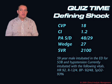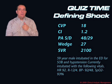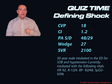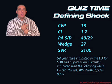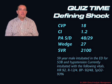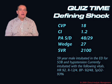When we look at this patient's vital signs, his CVP is 18, his cardiac index is 1.2, his PA pressures are 48/29, he has a wedge at 27 and an SVR at 2100. So let's think about this. What would cause the patient's cardiac index to be low, but his PA pressure and his wedge pressure to be high? Left-sided failure, right? If my left ventricle is not doing its job, cardiac index is going to be low, and what's blood going to do? It's going to back up into the left atrium, and then it's going to back up into the lungs. And we already know from multiple discussions about this that the wedge is just a reflection of the left ventricular end diastolic pressure. So when we see that the wedge is high, that in and of itself is pretty diagnostic for left ventricular failure.